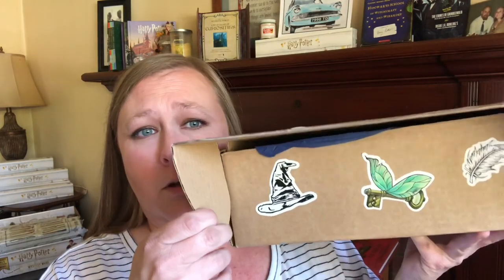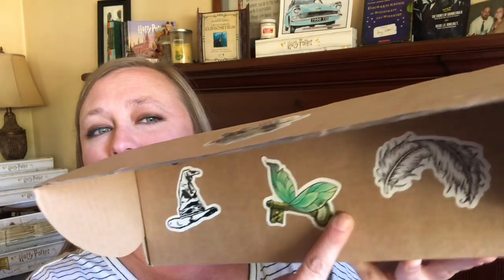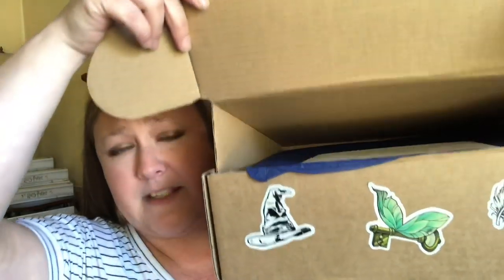Okay. Let's do this. All right. I forget if there's house colors. Oh, look at that. Oh, so we have a sorting hat sticker. We have a key, a flying key. And we have, what is that? Feathers or quills? I think just feathers. Okay. Anything on top? Okay. Well, very nice. So, it is blue.